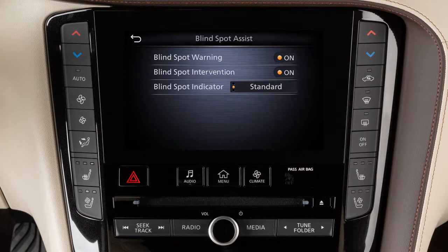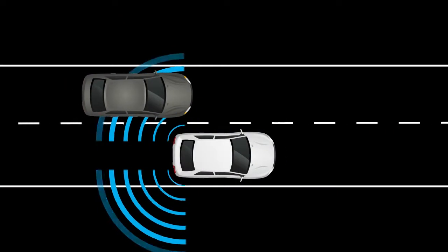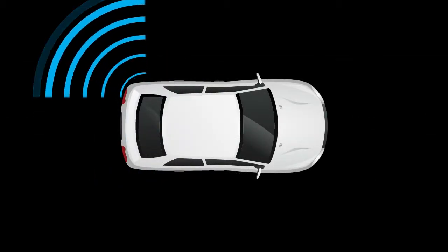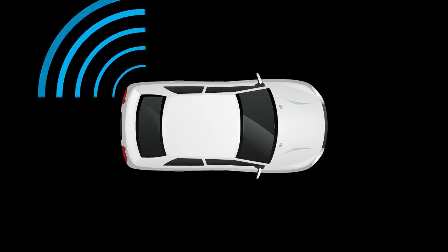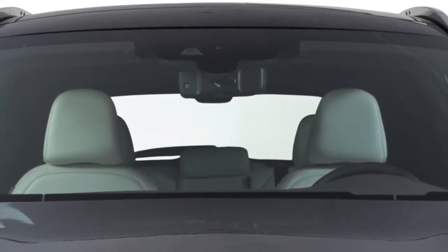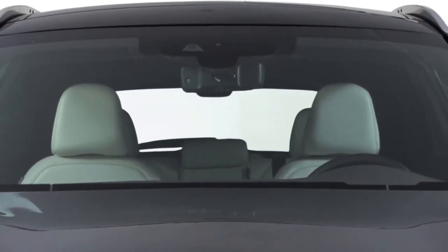The blind spot warning, or BSW, and blind spot intervention, or BSI, systems, if so equipped, can help alert the driver of other vehicles in the blind spot area when changing lanes. The BSW system uses radar sensors installed near the rear bumper to help detect other vehicles in the blind spot detection zone. In addition to the radar sensors, the BSI system uses a camera installed behind the windshield to monitor the lane markers of your traveling lane.